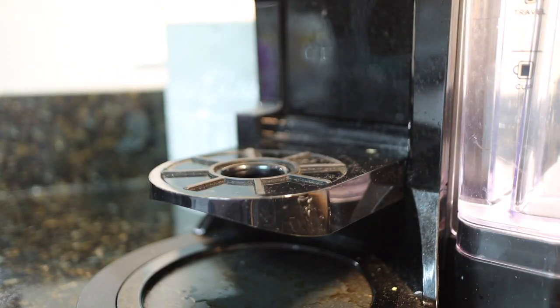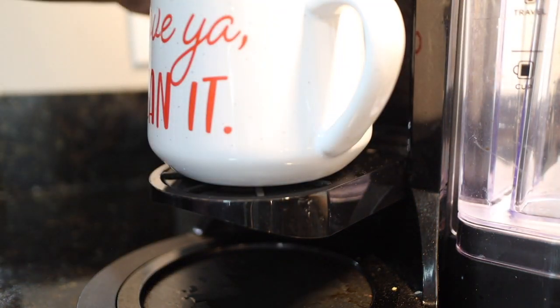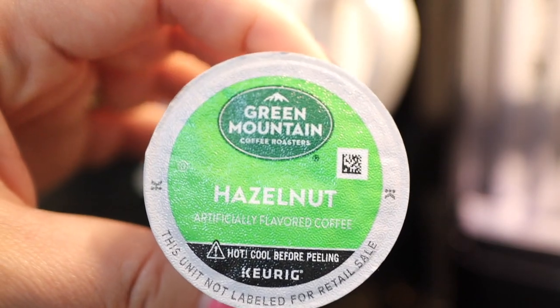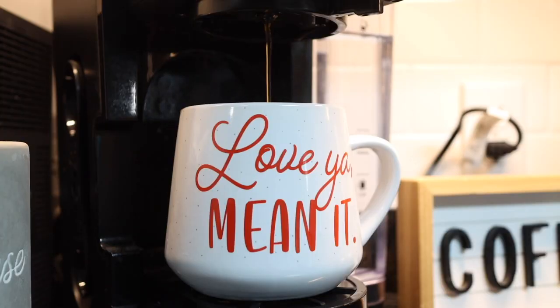And then after breakfast time, it is coffee time. One of my favorite times in the morning. So I'm going to go ahead and make my coffee, and this is my favorite right now, the hazelnut K-cup. So I have been doing that in the mornings with hazelnut creamer, and it's really good together.